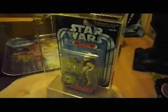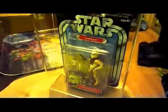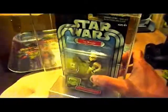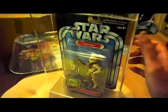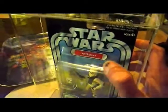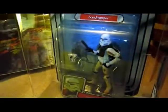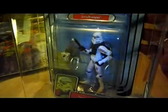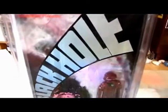Okay, here we've got the 2005 post-OTC Sand Trooper Tatooine Search. Out of all this range of figures, this is one of the hardest to find, if not the hardest to find. So this one is tricky to find. It says Sand Trooper there in a sort of retro style, stuck on the bubble. And then you've got the figure here, which I believe is a repaint of the 2001 Power of the Jedi Sand Trooper.